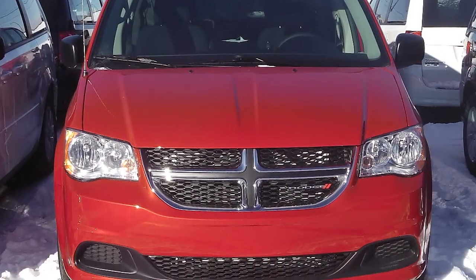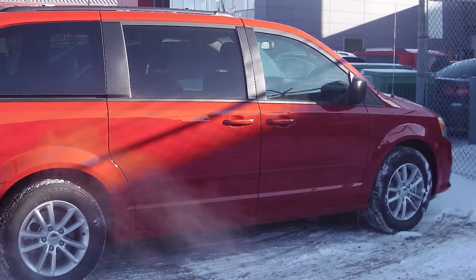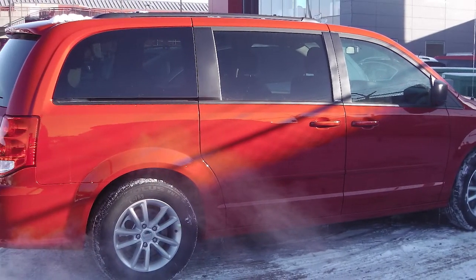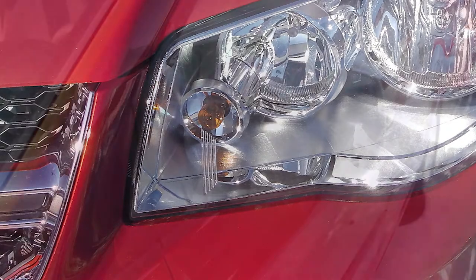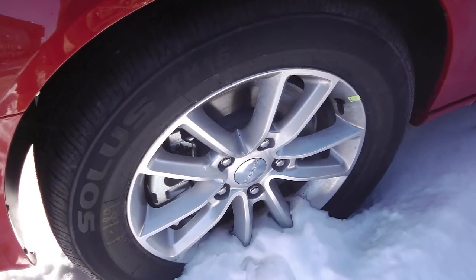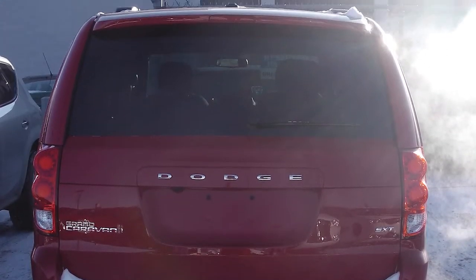This 2014 Dodge Grand Caravan SXT comes equipped with a 3.6-liter V6 engine with an automatic transmission, halogen quad headlamps, power-heated manual folding side mirrors, 17-inch aluminum wheels, and a red exterior.